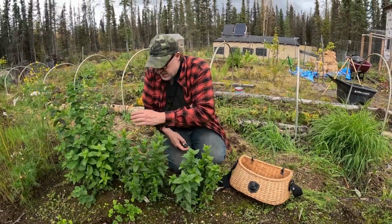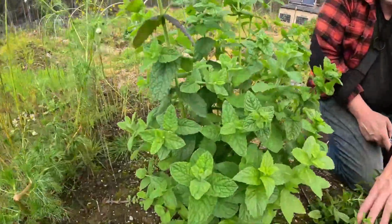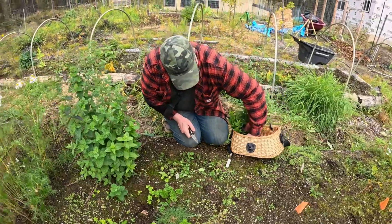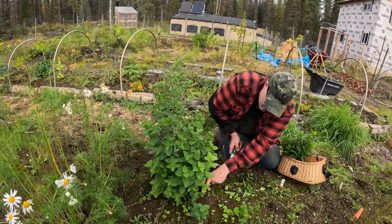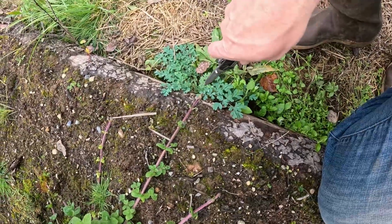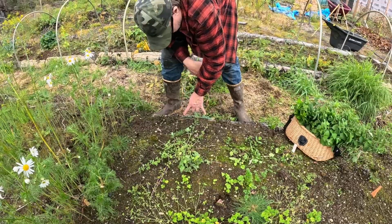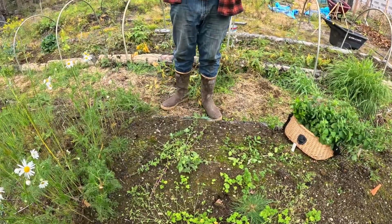So this is spearmint. High confidence. This is spearmint. This is peppermint. Those I started from seed too. But you see this one, the spearmint. Look at these runners it's sending out. Oh yeah, that could be something. Could be an issue all the way down here too, all the way over here. Where do you want it? Right here? How much are we putting any of this in some of our teas? Yeah.